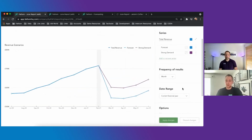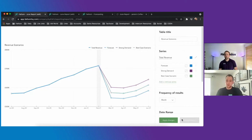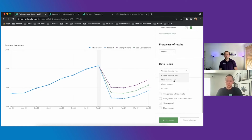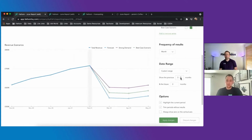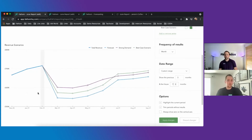If we go to here, we can filter this a little bit more. So if we go to strong demand, we can add another one in there as well. So we can also change that to next financial year. Add a custom range in there as well. So say if we wanted to, let's look back a few months there, but let's look to the future. Is this going to pick up eventually? We can just have what if conversations there. So maybe something's expected to happen at this point, but we can run different scenarios and forecasts in order to predict where we can get back up there as well.